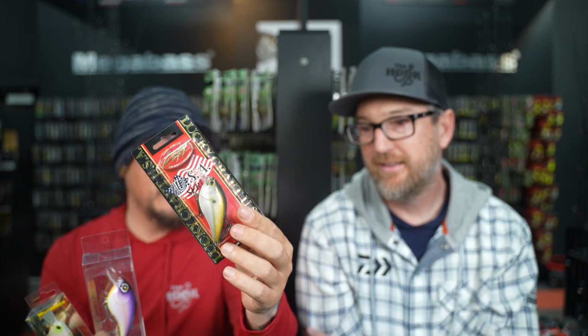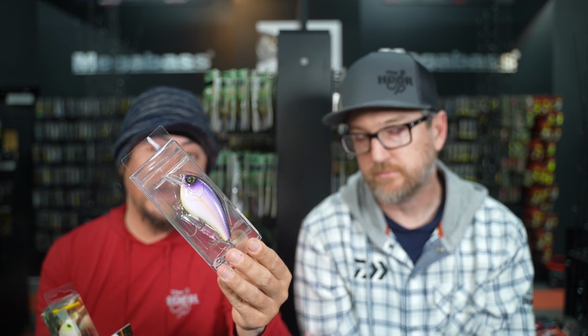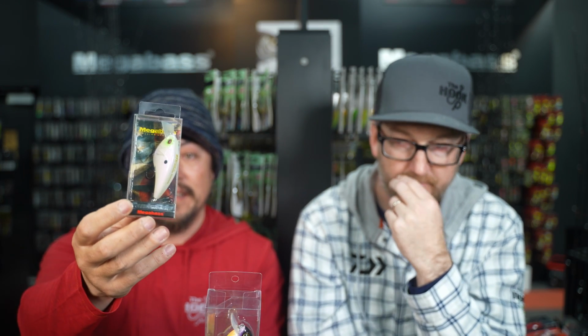So these are the three that I'm throwing. I'm going to go a little bit bigger than your standard square bill. Lucky Craft 2.5. You've been crushing on that thing lately. They love this thing. This Mibro one is a new one that I've been trying out all winter long, and they've been crushing it. I always forget about that one, too. It's a flat side, pretty flat, right? Yeah. And then the Megabass Sonic side. So these three have been doing really well for me.